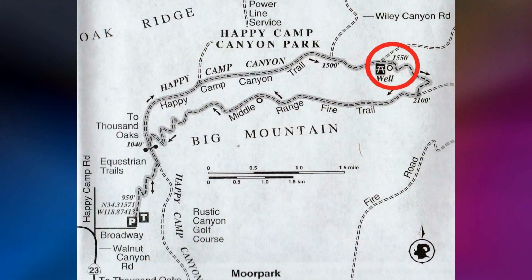All right, we found our picnic tables, and there's a well real close, which we'll look at in a little bit. But I'm going to stop here at these picnic tables. Now I know I'm on the right path, going the right way.